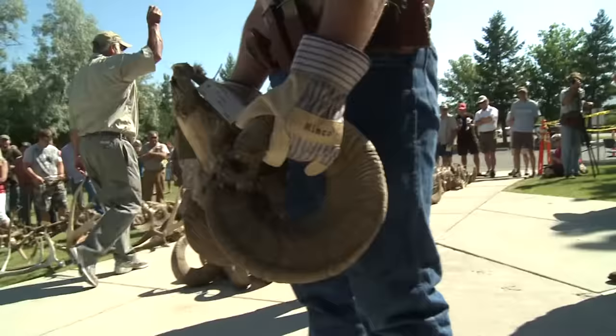We've got some shoulder mounts that we have behind me here. They were seized on search warrants. People took them illegally.